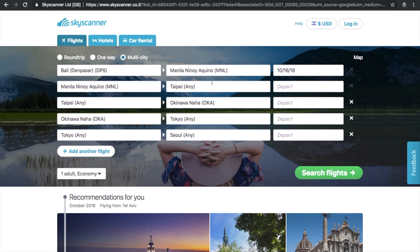I've already typed in some of the locations just to make this easier. So once the Skyscanner flight page pops up, you'll click onto Flights, and then you click onto Multi-City. Once you get onto Multi-City, you'll have one flight or two flights up here, and then you just keep on adding them.